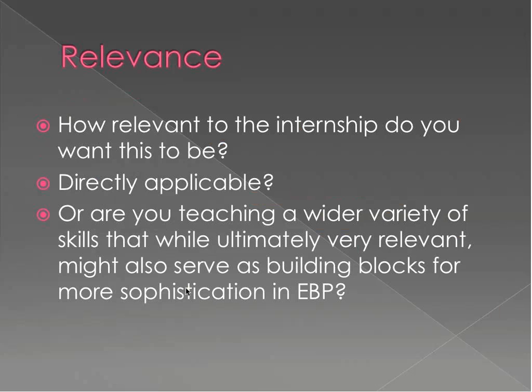You want to think about the relevance to their internship. And again, it doesn't have to directly support patient care, but we should think carefully about that, especially in terms of how many students will sign up. So how relevant to the internship do you want this to be? Is it directly applicable, or are you giving them building blocks that will be really important if they want to maybe become a faculty member or get into a research track later on? They're probably headed for a master's, if they do, now they have that opportunity.